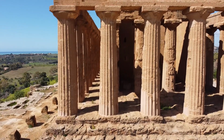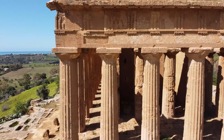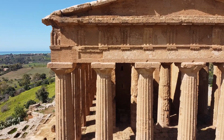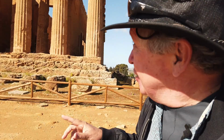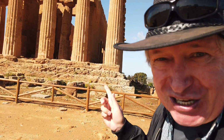The other reason why it's still standing is because where it happens to be built, there's a layer of clay underneath, and what that does, it's like a sort of shock absorber which has protected this building from various earthquakes that have happened over the centuries. I mean, you are looking at something that is 2,450 years old.